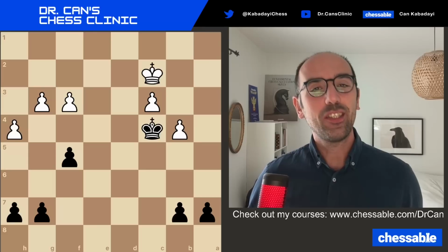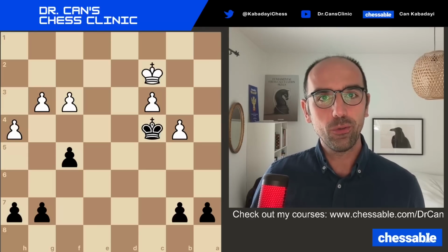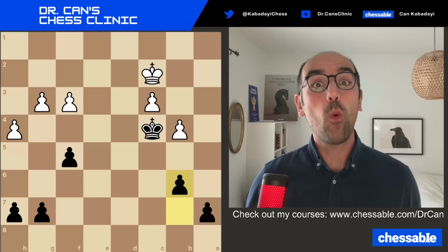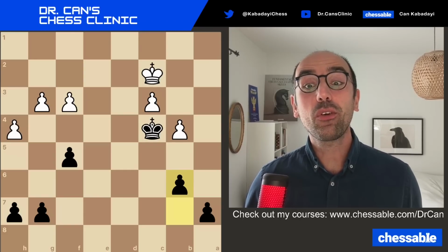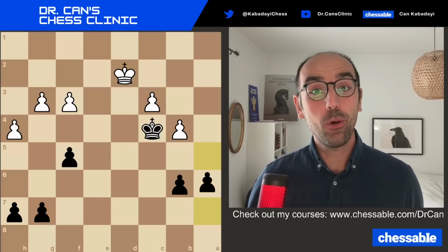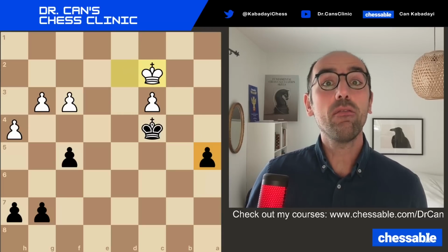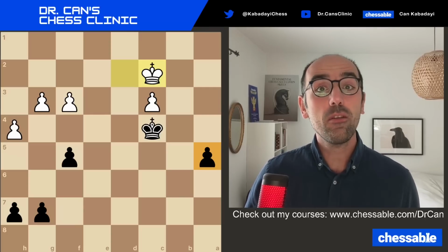Number 1, the outside passed pawn. Fischer in his position played the move b6. Why? Because his goal is to create the outside passed pawn with the move a5. Why is the outside passed pawn a winning force in a pawn endgame? It's a very simple reason.